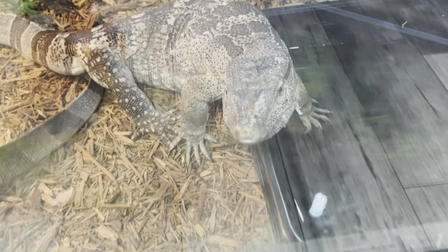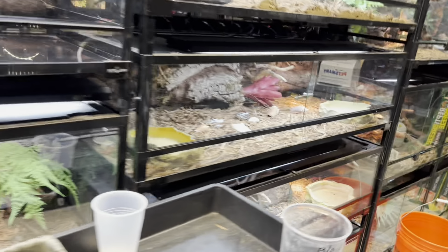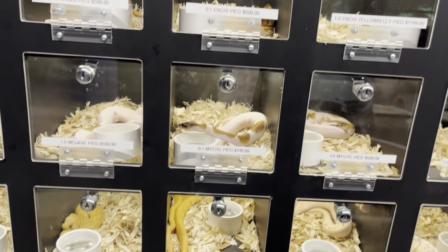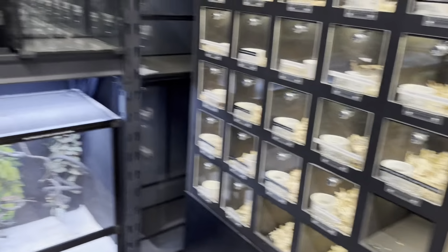So good news is we got the rats. So that means our friend eats later. But there's still some more enclosures, and it's kind of cool. You come in here, it's easy to get lost. Oh wow. Oh whoa. You didn't expect to meet, buddy. All these different morph pythons.